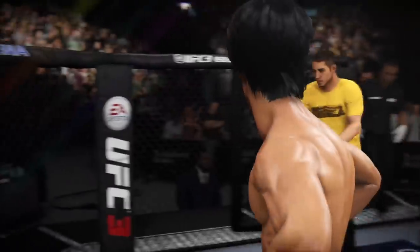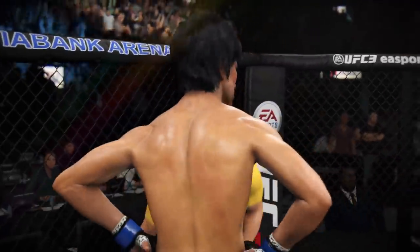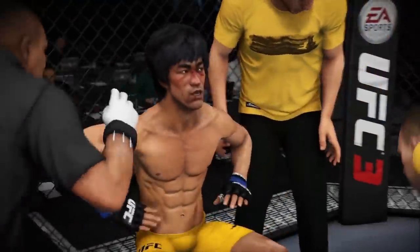So as good a round as you can draw up. He had the knockdown early. Great round there from Lee. Yeah, that knockdown should have won him the round. It was a big moment in the fight.